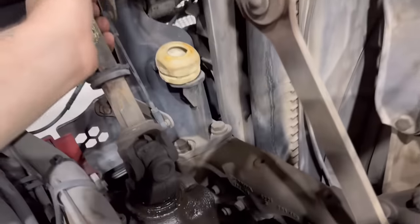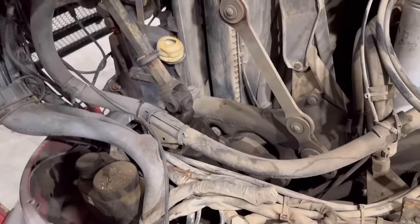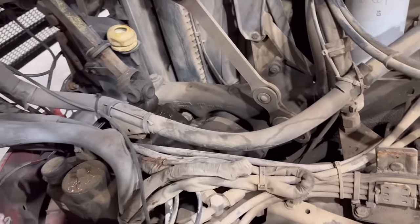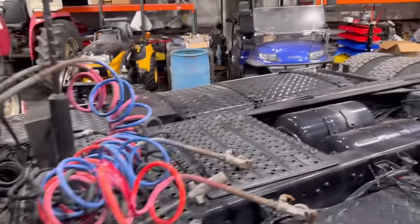The steering box is leaking a little bit, so it might be a little low on power steering fluid, because it did kind of groan a little bit. But it's just nice to see the airlines are all still in really great shape under the cab of this thing. We are going to have to get a fender replacement here and a couple other pieces here and there, but good bones, good truck to start with.